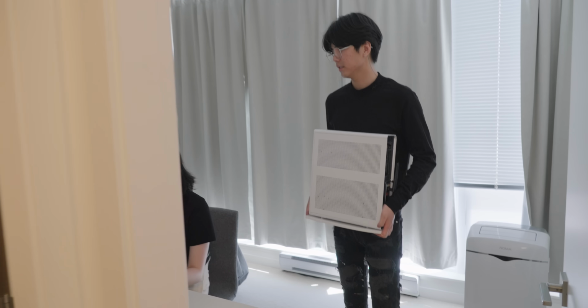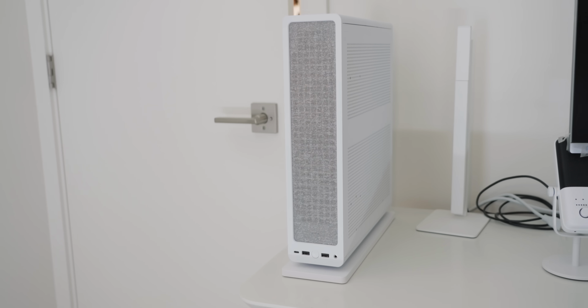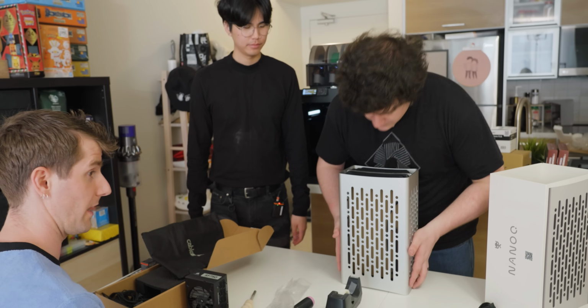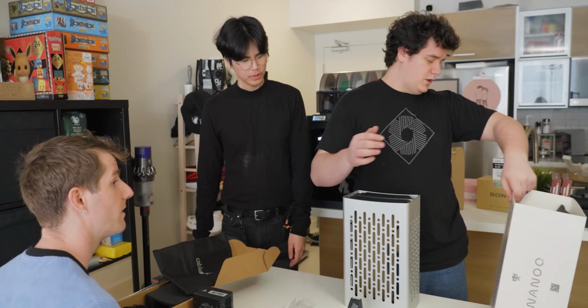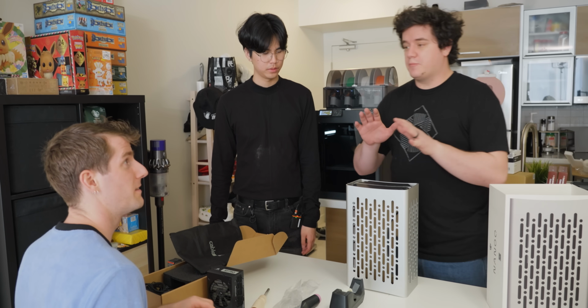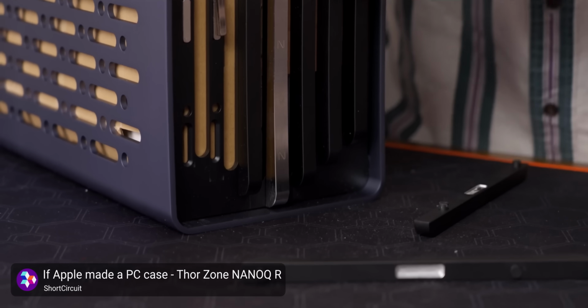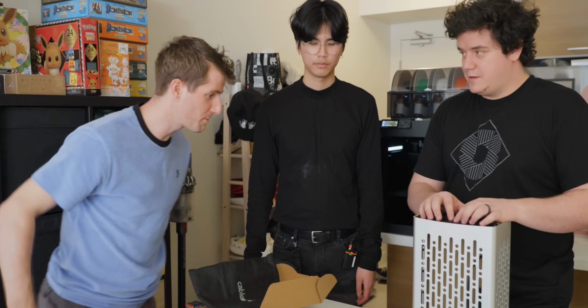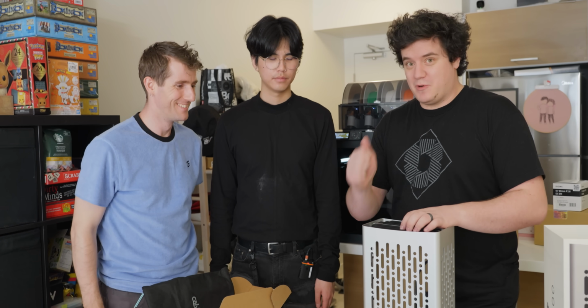Surprise! Got you a new case. That looks familiar. It fits better on your table. That is a cool looking case. What is this? Nano QS from Thorzone. This is actually the pre-production unit that Adam opened on Short Circuit. They've apparently addressed all the issues that Adam had in that unboxing. But not for Matthew. No, Matthew gets pre-production because that one's not coming out for another couple months or something.